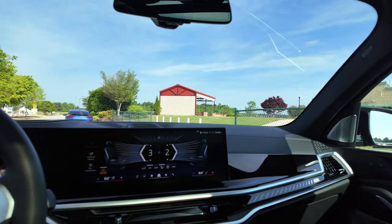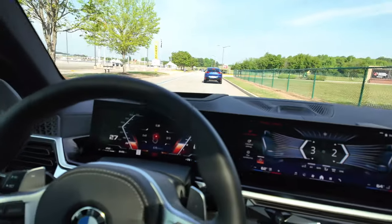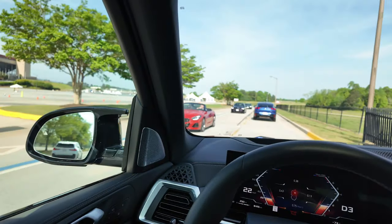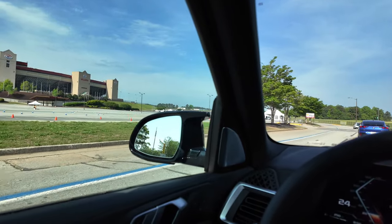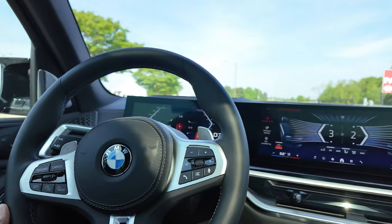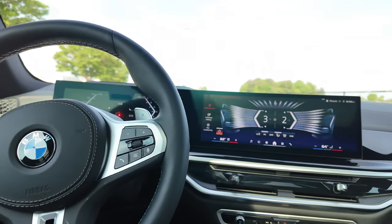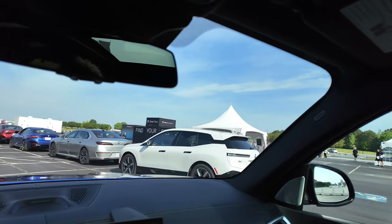So this one got the Bowers and Wilkins sound system, not the Harman Kardon. You got another group going on that. Yeah, it's got an M2. They got the 8 series over there. You can't test drive none of the M's, but they learned that from last year when they crashed them all. They got electric vehicles out there, but I ain't really interested in driving.